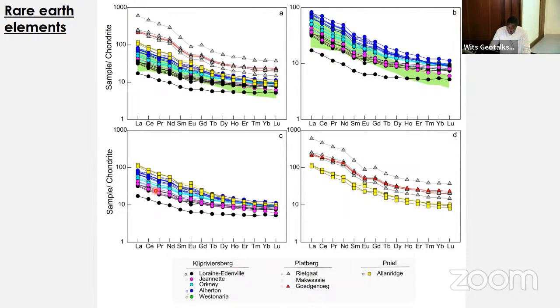And here I've plotted the Klipriviersberg without the western area komatiites, where we see that there is still that spread that I described earlier of the light rare earth elements, whereas the heavy ones seem to be in a tight or narrow range. And I've also plotted the Allanridge lavas. And you can see here the overlap with the Alberton, represented as the blue. And throughout the study, we see that the Allanridge has similar composition as the Alberton. And also here, what you will notice is that the sequence of the Klipriviersberg is the western area at the base, overlain by the Alberton, Orkney, Jeannette, and Loraine Edenville.